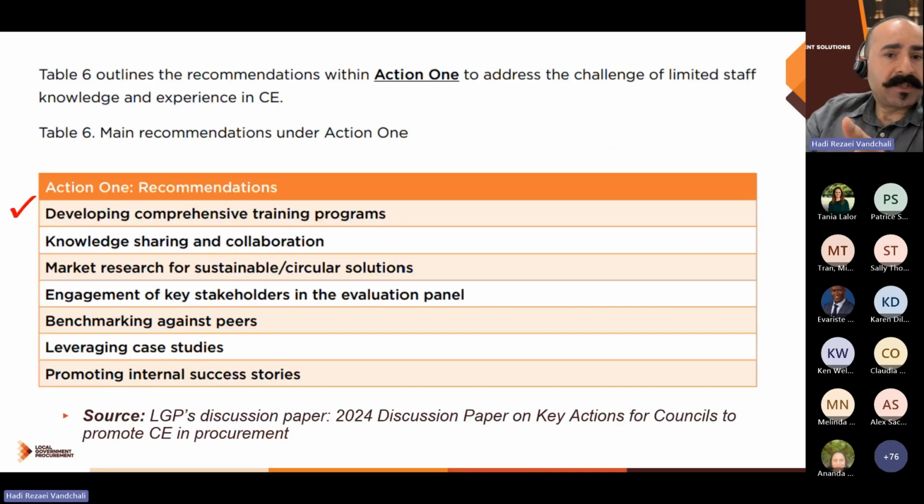The second key recommendation is conducting market research for circular products.